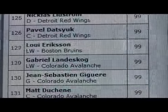And let me just look quickly on the checklist for the previous patches. Imagine it's Dallas. But we will just double check. Autograph patches, card 127. That actually does go to Boston. Card number 127 of Louis Erickson goes to the Boston Bruins.